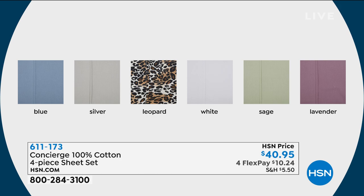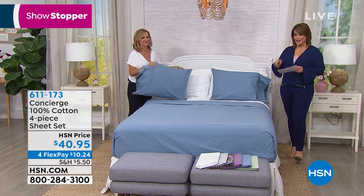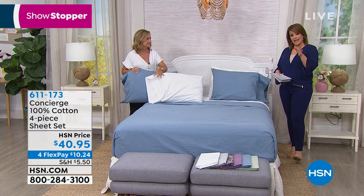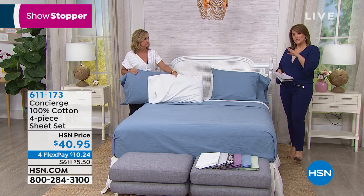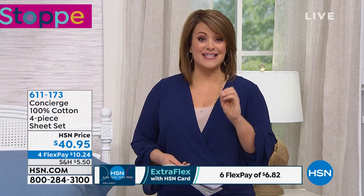And by the way, the leopard is limited and the blue is pretty limited too now, because if you shop at HSN, you know that our number one selling microfiber is $39.95. On a sale deal, we'll bring it down maybe to $29.95, but it's normally $39.95. To get 100% cotton, not a blend, but 100% cotton, the way we grew up, for all sizes, same price, this is a steal of a deal.